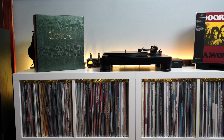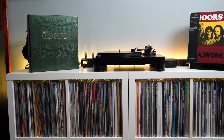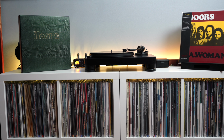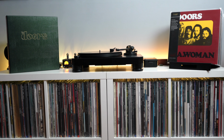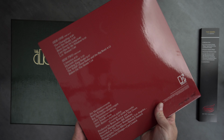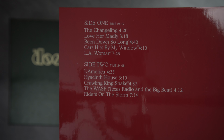And now we get into the band's final record with Jim Morrison, and to a lot of people, the pinnacle or the highlight or the greatest moment of the Doors, which is LA Woman. And this is one of the band's highest moments. I really wish the band would have kept going because the sound that they get on this record is so great. I mean, it kind of starts with Morrison Hotel, but then really matures with this record with so many great tracks. Love Her Madly is just amazing.